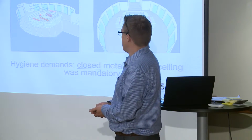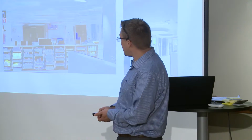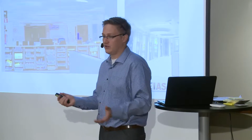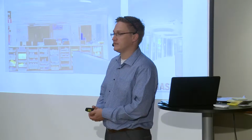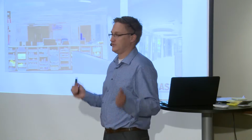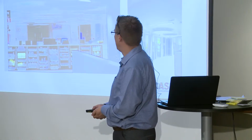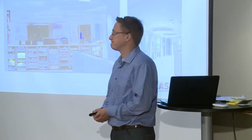So how did we solve it? We solved it by attaching the Ecophon Master solo islands on the metal ceiling by using magnets. Because it's a metal ceiling, you cannot drill them. You click them on the metal ceiling, and the results are really good for that.